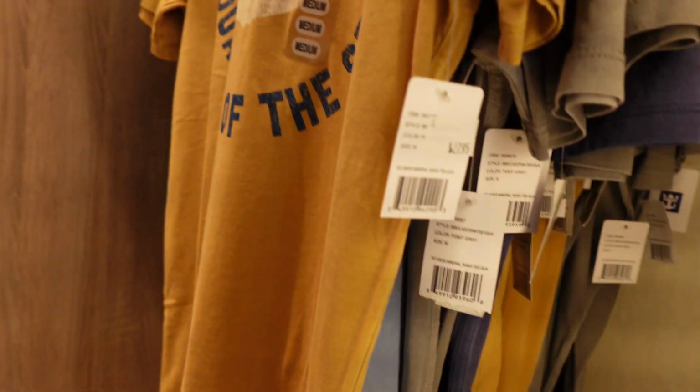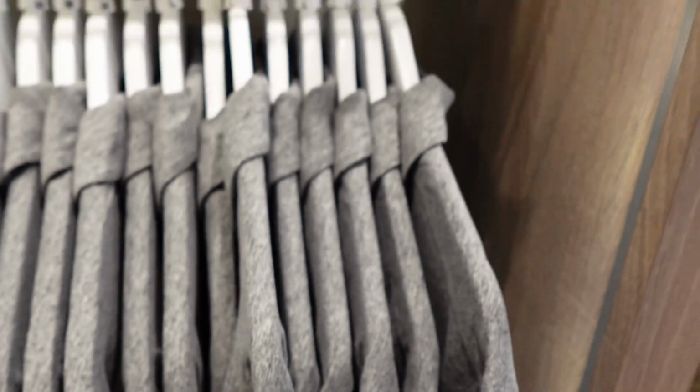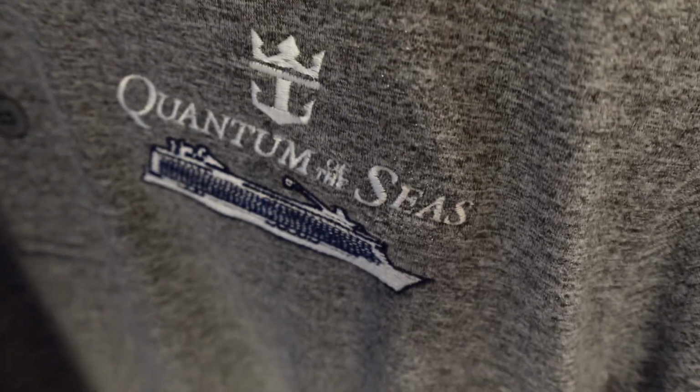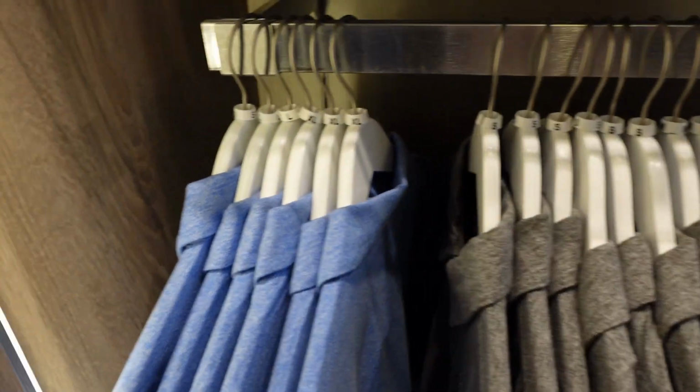27, or 2 for 40, I think, on the shirts. And limited sizes, even though it's the beginning of the season, so hopefully that changes. The polos. Nice Royal Caribbean Quantum of the Seas polos. I didn't really show you that very well, I'm sorry. So that's the regular one. This one. Only small through large. And it's $60 on that one.